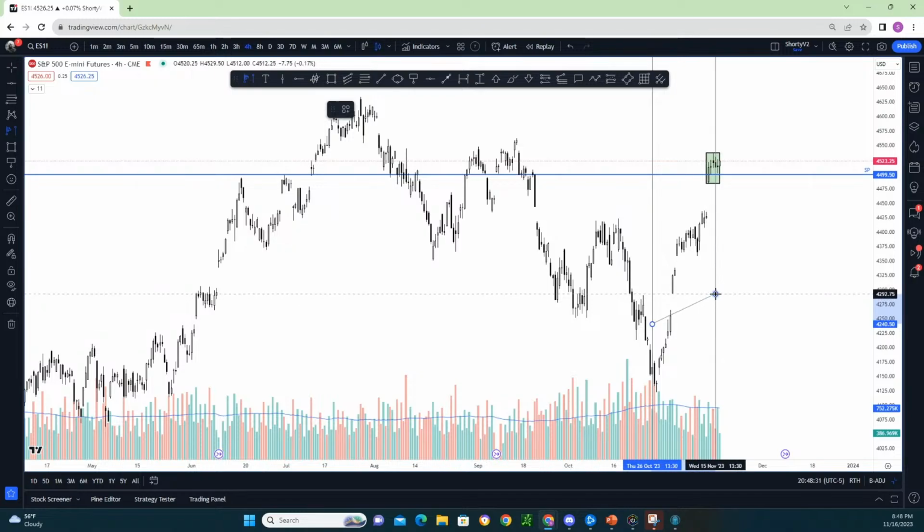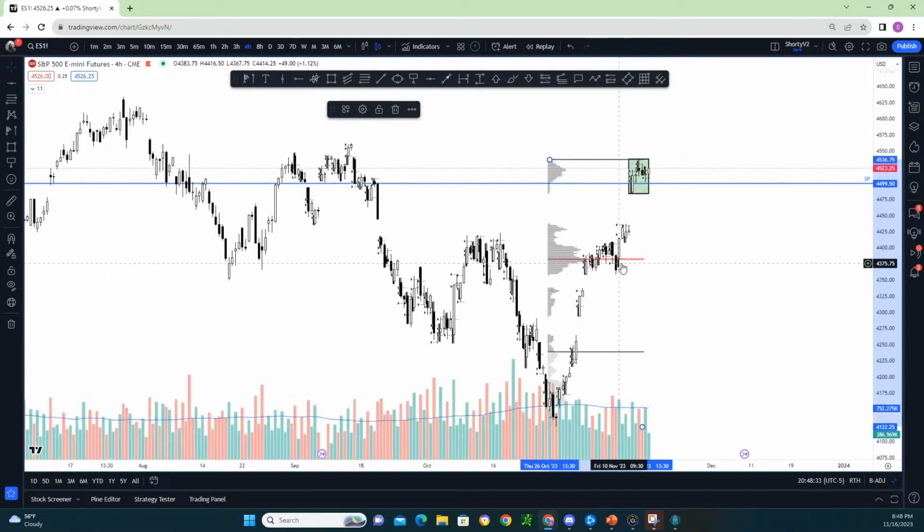So if I was to draw the POC, it's pointing to 43.83. That's the cumulative POC of this run up, and that would be a good level to play a bounce. So if we do sell off by some chance, let's say tomorrow or whenever, you can watch this level here to be a decent level for a bounce.